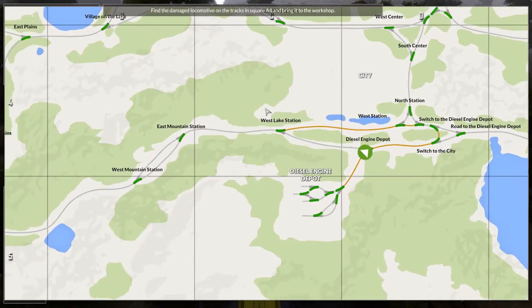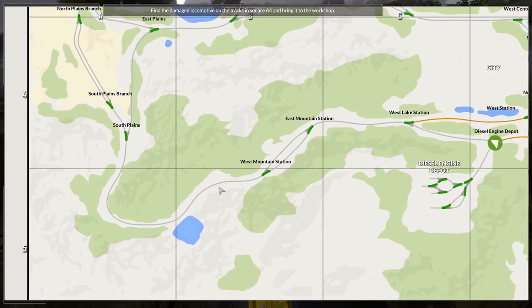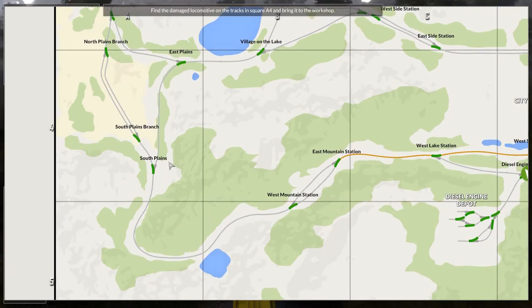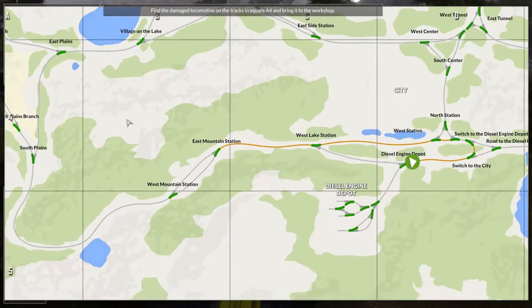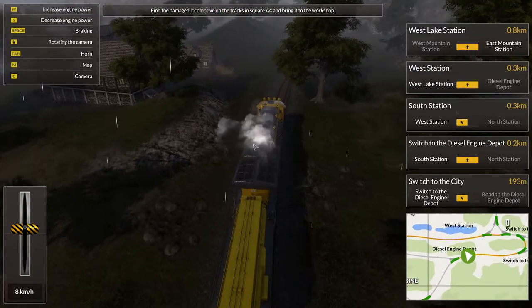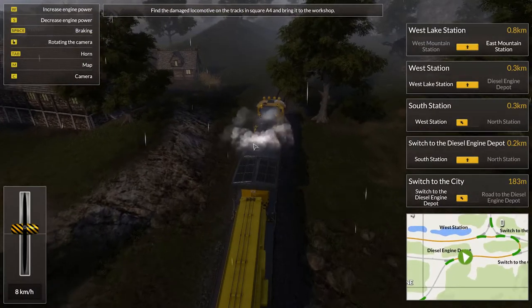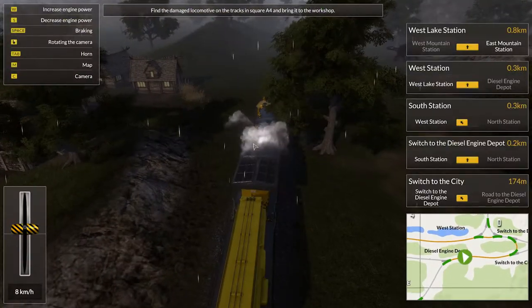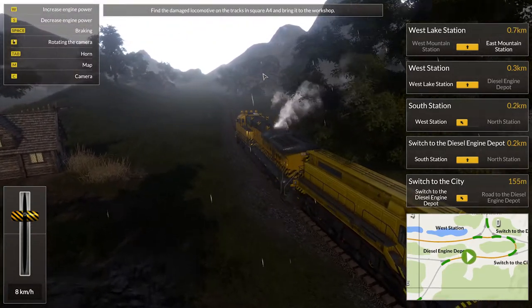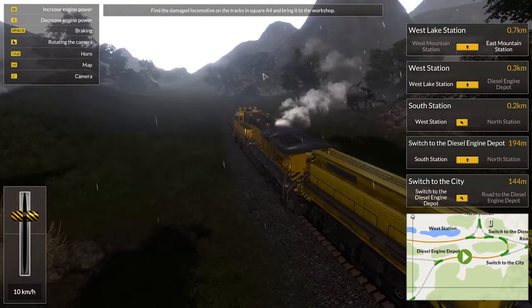Jesus Christ. Anyways, here we're gonna go to the Westlake station, then we're gonna go to the East Mountain station, the West Mountain station, South Plains, and here I'd rather stop, to be honest, just to make sure it's somewhere in the right direction. So yeah, it's funny the way you play this simulation. The majority of time you have to spend inside the map, in fact, rather than looking around, enjoying the view. But I'm okay with that. I guess I'm fine. Let's just try and accelerate to a decent speed. And of course, don't forget.